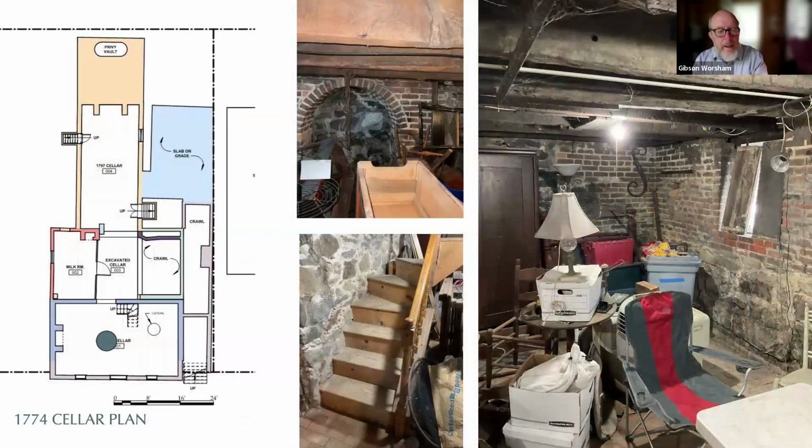The cellar is, first we'll talk about the 1774 cellar. You can see there the stone foundation with the supplemental brick front. You can see an arch support for the fireplace above, and you can see the inserted stair from 2002, as well as the original structure above.